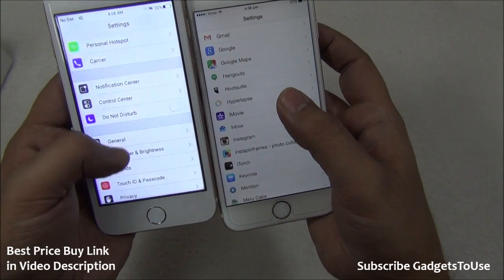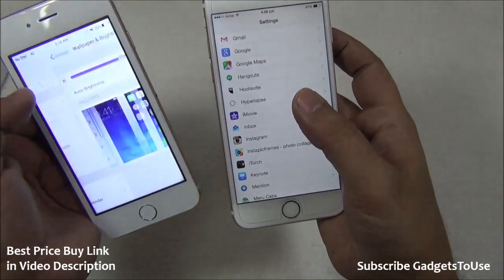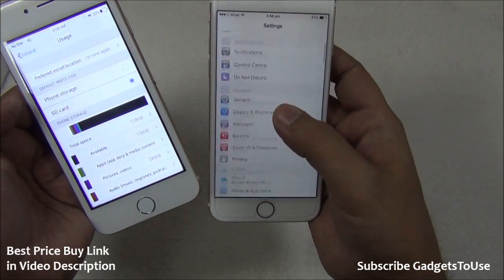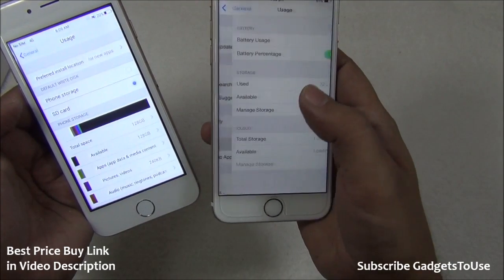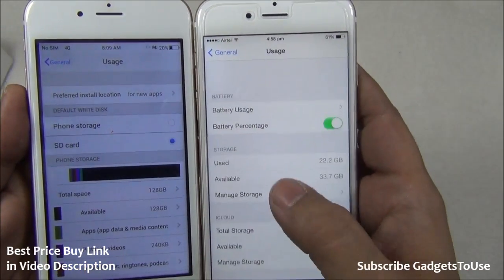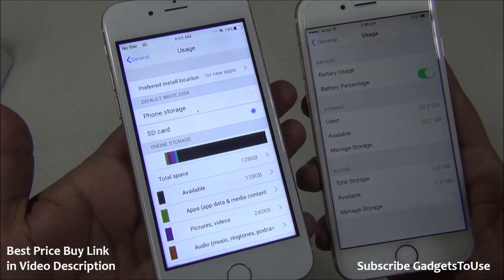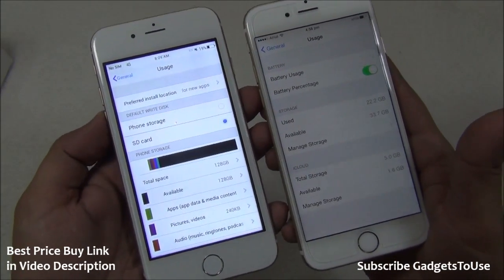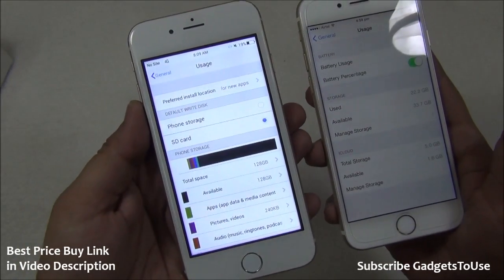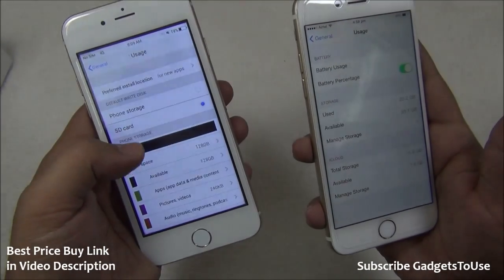But if you take a look over storage, for example, I go to usage under general, so I go to general and take a look over the usage over here, and same way I go over here on the original one, general, and then I go for usage. So over here you can see that the usage is actually shown in this way on the original iPhone 6, which tells you the used space, the available amount of space, the battery usage and other things, whereas the same does not happen on the fake one, because the fake one is actually running Android, not iOS. So this is Android, which is designed in such a way, this is a custom UI which is running on top of Android, which is designed in such a way that it looks exactly like iOS 8. So this is a ROM, I guess. I'm not sure of this ROM, but this is definitely a ROM.